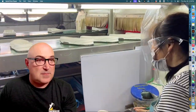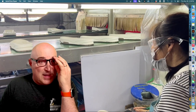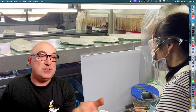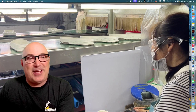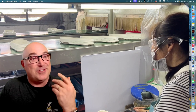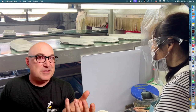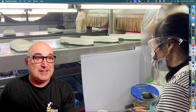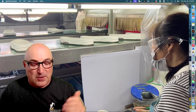Now, they've gone through the heat tunnel, and that evaporates any solvent. In this case, it's actually water because this is water-based. You can't smell it, obviously, but when you're in the factory, like I was, you can really smell whether it's solvent-based or water-based. And this factory, because they make for export, is now all using water-based.